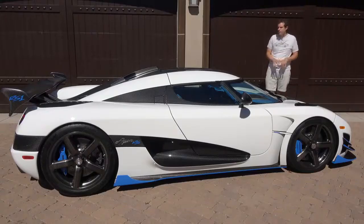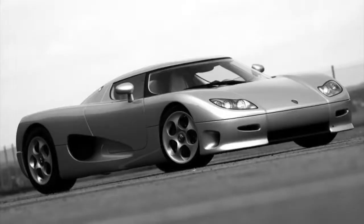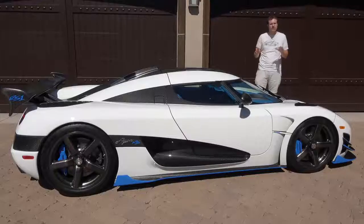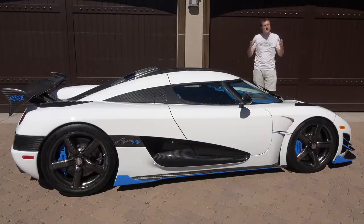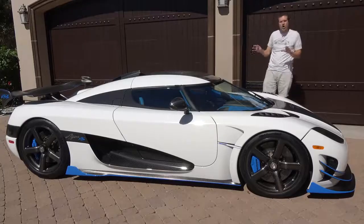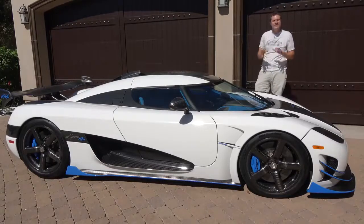So here's an overview. Koenigsegg was founded in the 1990s in Sweden by Christian von Koenigsegg, and their first car was called the CC8, and it came out in the early 2000s. They followed that up with the CCX and the CCR. Those models finally went out of production in 2010, and they followed it up with the Agera, which had a 930 horsepower turbocharged V8. That wasn't enough, so then they came out with the Agera R and the Agera S, which had over 1,000 horsepower, but that wasn't enough either, so then came this. This is an Agera RS, and it's one of just 25 made for the entire world with 1,160 horsepower.